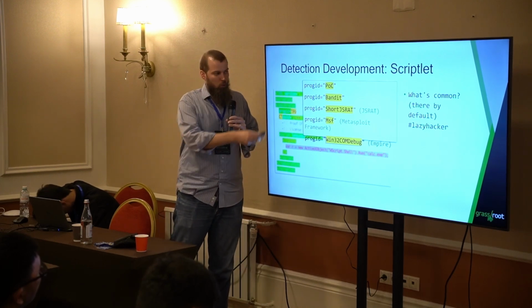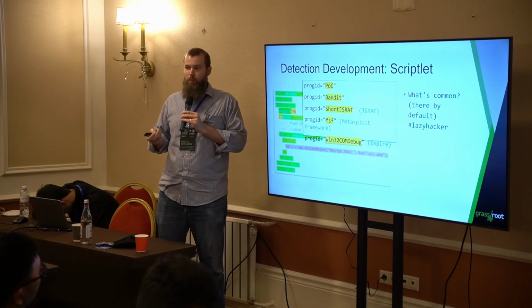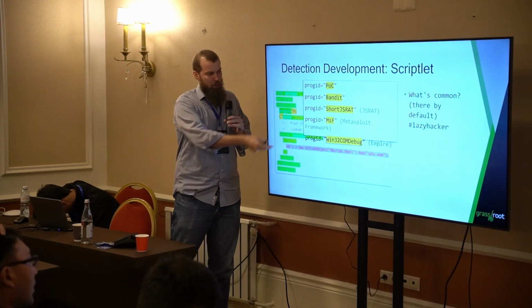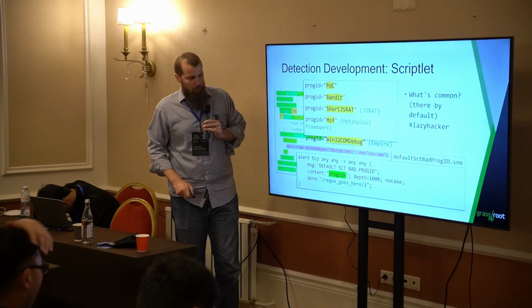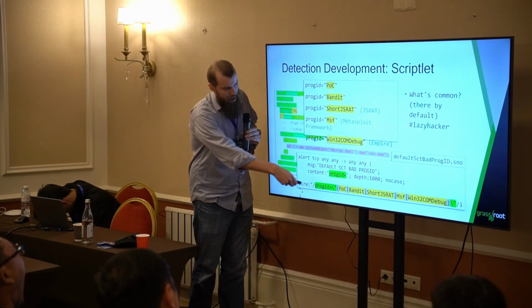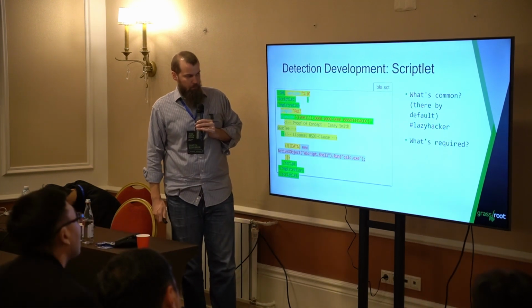And now we can also look for what are program IDs that don't match this. So an uncommon program ID can potentially be another way for you to write detections based on this information that you've gathered using open source intelligence. And so we can write a Snort rule looking for prog ID that does not match, or that matches these specific examples of program IDs.